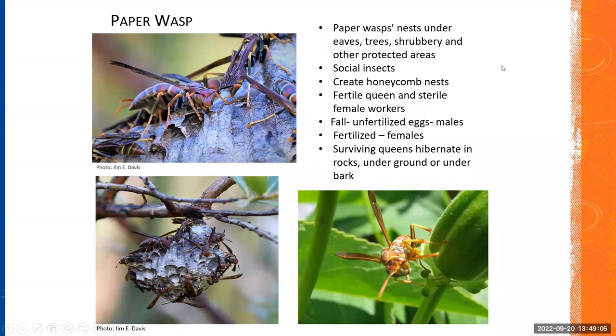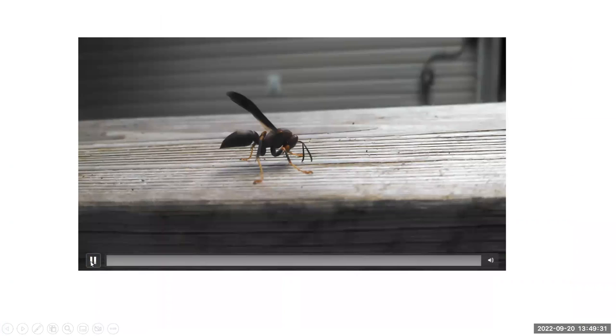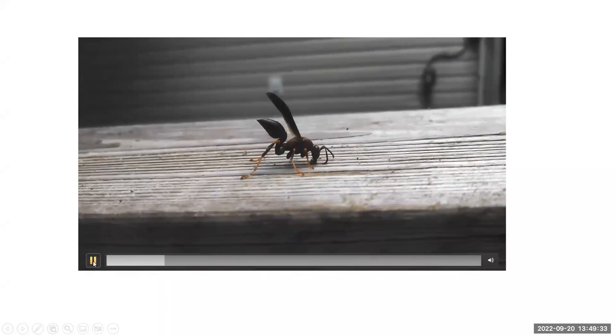But here's the thing about paper wasps. You have a new generation coming out every year. The queen overwinters in the wintertime. And in the early springtime, could be February, March, if you start to see a paper wasp, okay, just one, and I'm going to actually advance the slide. I'm going to come back to this one. So here's a queen, early season.